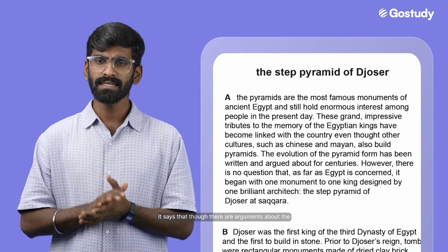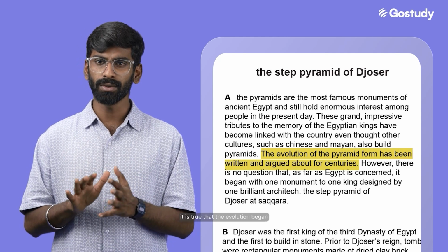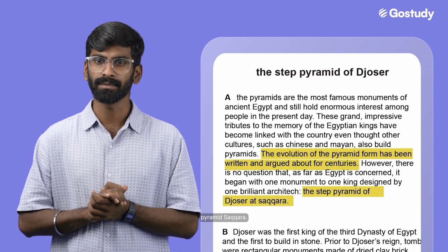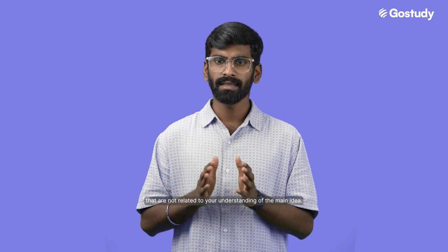Okay, so basically this paragraph is talking about the famous monument, the pyramid. It says that though there are arguments about the evolution of the pyramid, it is true that the evolution began with the construction of the step pyramid at Saqqara. Let's look at the list of headings. Eliminate those headings that are not related to your understanding of the main idea.